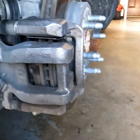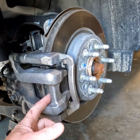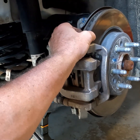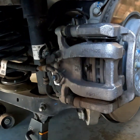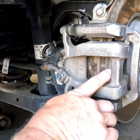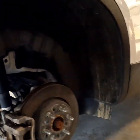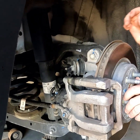So here, you take the camera. They look good. I'm really impressed. This is the rear, but obviously it's not like the front. I was just having some shuddering on deceleration, so I just want to make sure. Get around you. Pads look great.